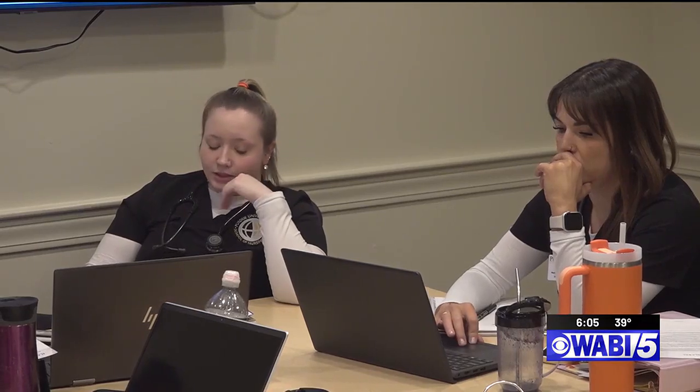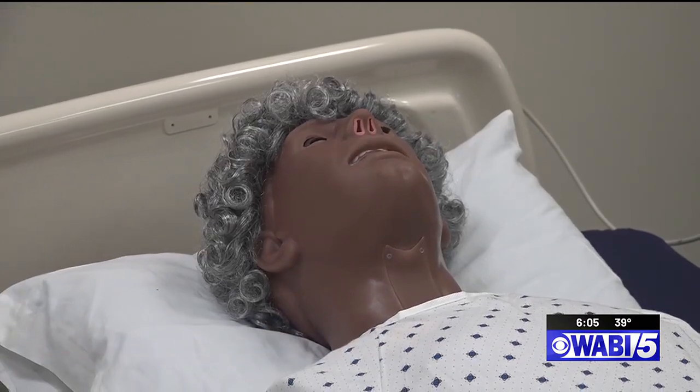So when you think about heart health, we actually hit it at multiple levels. It starts clear back in anatomy and physiology when they learn the structure of the heart. Then they move into pathophysiology and learn about disease processes of the heart.